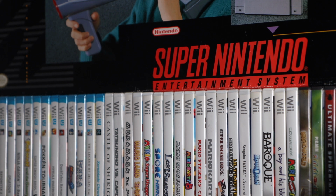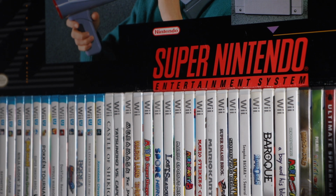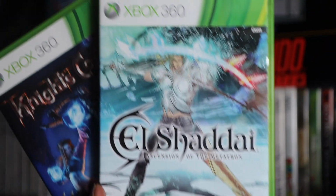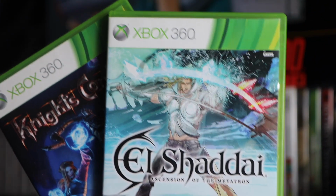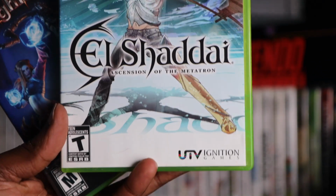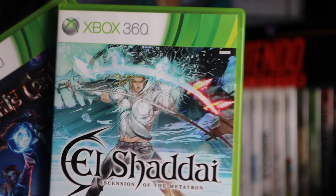And then I did have a couple online pickups as well. I did pull in a few games for the 360. I'll show these two together. The first is El Shaddai for the Xbox 360. This is a really interesting hack and slash game, and so I wanted to go ahead and add it to the 360 collection. I saw some really cool footage on it, and I liked it.